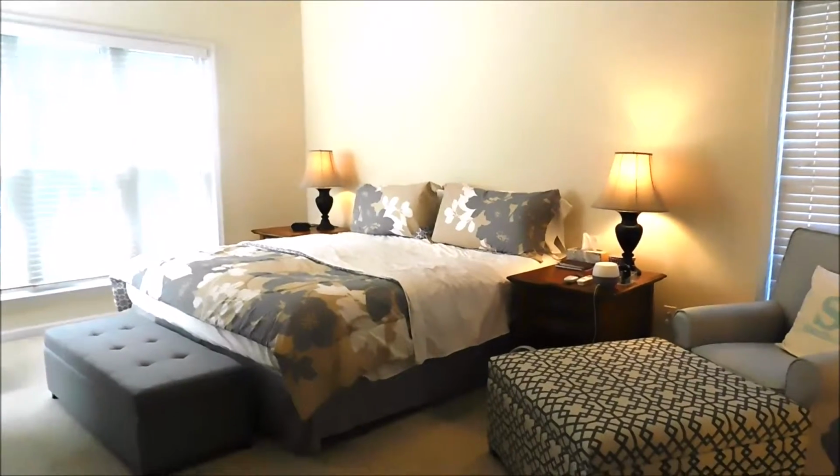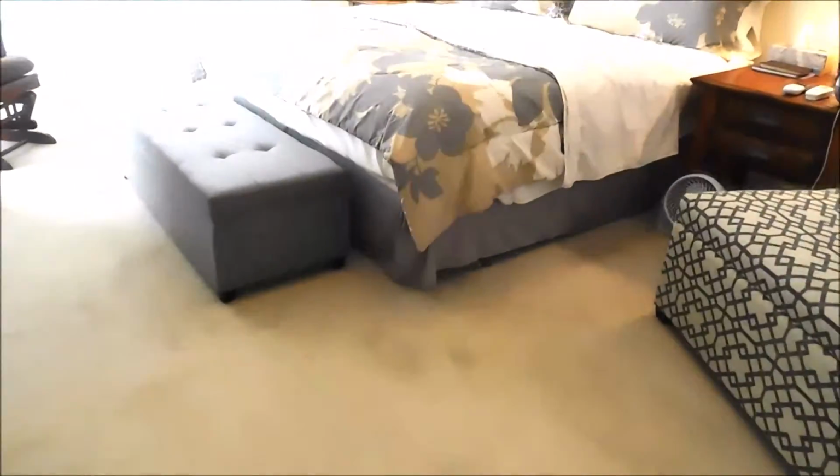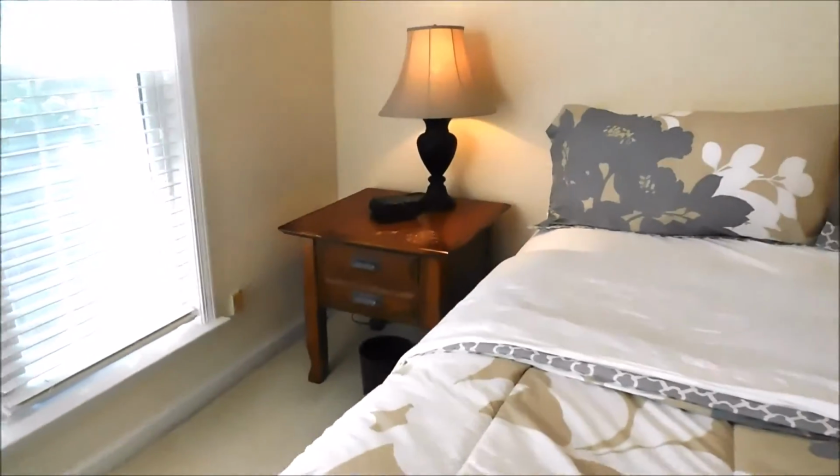What you're looking at now, obviously, is our king size bed. And at the foot of the bed, we have a bench. This is a storage bench. This bench came from the Home Depot, part of my husband's seeds program that they send us for free. So I really love that bench. My husband's nightstand, not much on it.